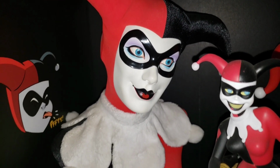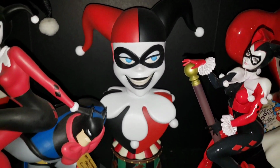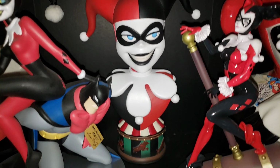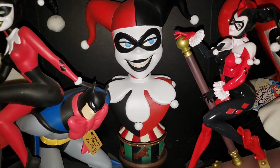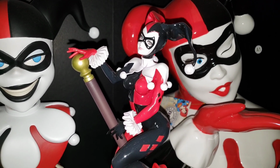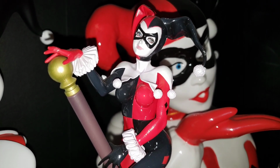This half-scale Harley bust always makes it onto the list of my favorites also, but I'm gonna show off another one this year. Who doesn't love to be extra and have a second half-scale bust of Harley Quinn, right? This one's beautiful and I love it, and the detail on the bottom, again, Bud and Lou. It's one of my favorite things. Since we're by it, the Kotobukiya Bishoujo statue is one of the most beautiful ones that I own too, and I'm obsessed with her.